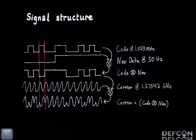But this code is fixed. It's the same code just repeating over and over again for a given satellite. Each satellite does have a different code, but for a given satellite, that code is fixed. Whilst it's going to allow us to derive some timing information, we can't use that to transmit any data because we can't change anything.